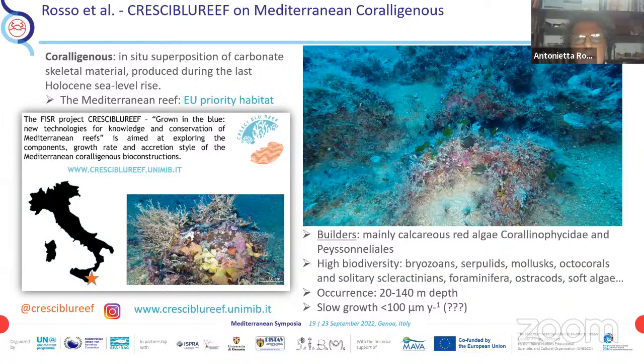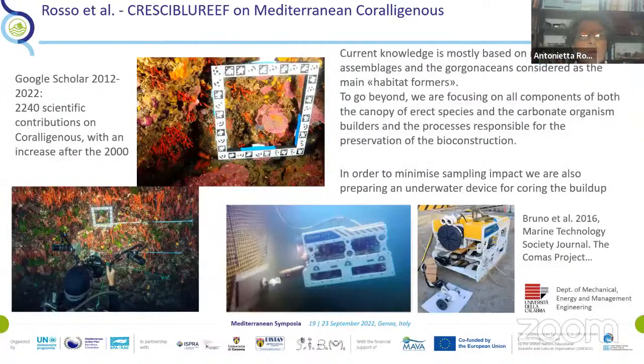constructed by several animals. But as we can understand from previous communication, there are a lot of gaps of knowledge, and mostly the knowledge is biased towards some groups and some depths, but we know that Coralligenous can have several kinds of aspects and can be developed down to about 100 meters. We also saw that the interest in the Coralligenous habitat is increasing, above all after the 2000. So we have a lot of scientific papers, but mostly they focus on the canopy that covers the concretions or on the erect species that colonize directly the rocks.